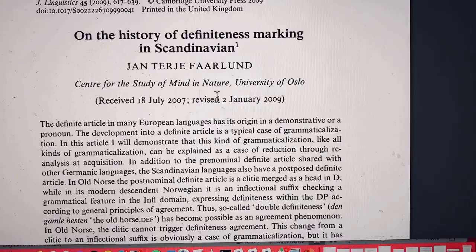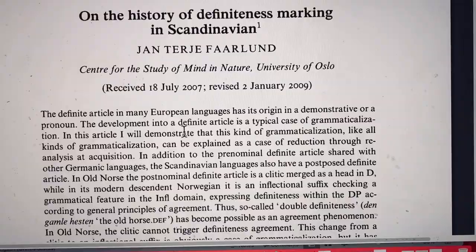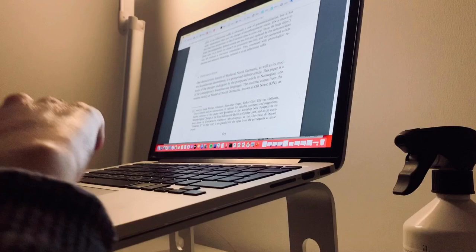It's on the history of definiteness marking in Scandinavian, and it's by Jan Terje Faarlund. I'm sorry, I probably did not pronounce that correctly, but it's published by Cambridge University Press, and it looks really interesting.